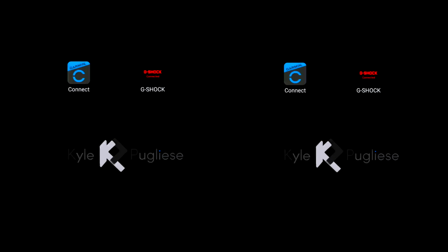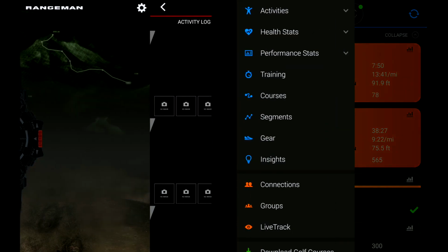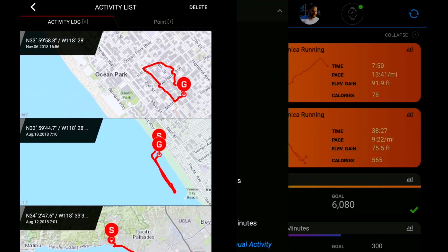The first thing we did was take a run through Santa Monica here. It was a quick, just over a half-mile run. I took it with my dog, and I simply turned the watches on, took the run, and came back.